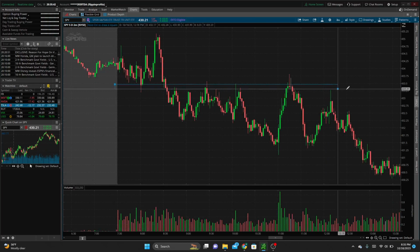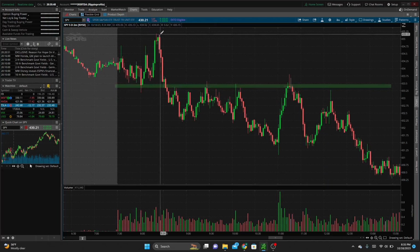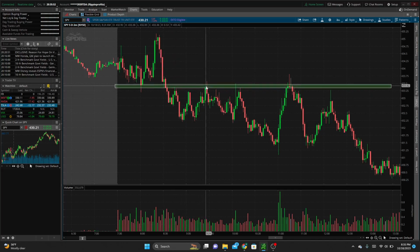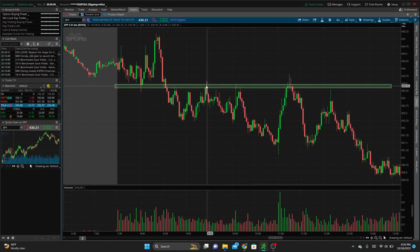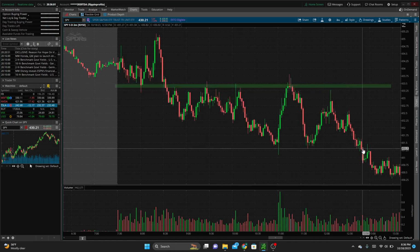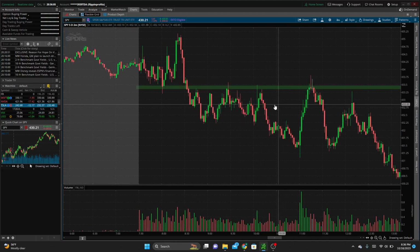You can see, wow, what's going on? That's a pretty beautiful zone, where we held on that swing low before making that high of day. We came down, broke, retest, sell off, retest, sell off, retest, almost sell off. So that's a really nice little zone that formed intraday.